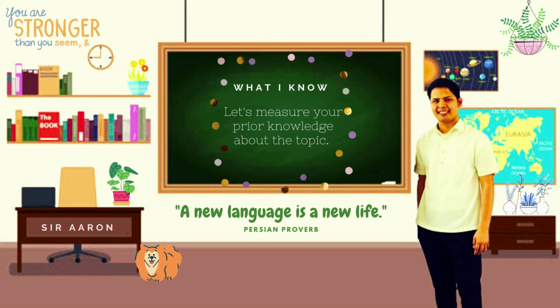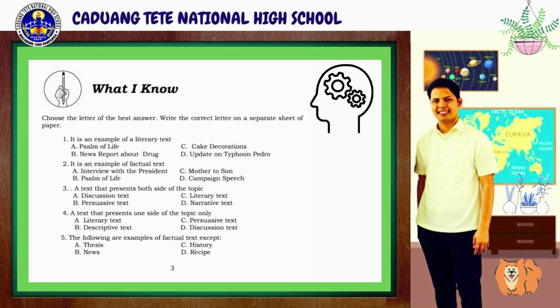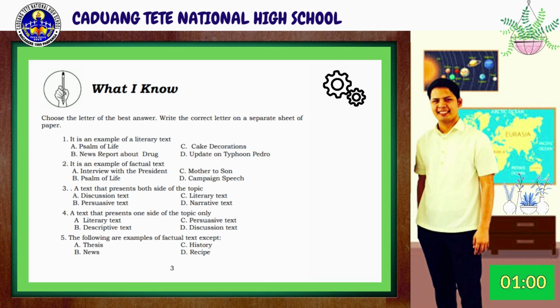Now, it's time for us to measure or gauge our prior knowledge about the topic using the activity from What I Know. For your pre-assessment, choose the letter of the best answer. Write the letter on a separate sheet of paper. You will be given 1 minute to do this task, and your timer starts now.